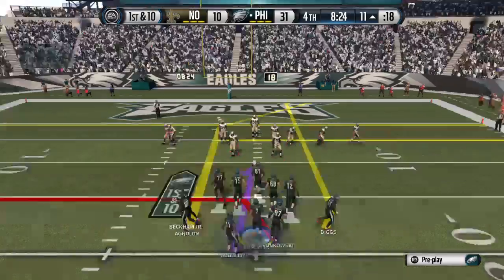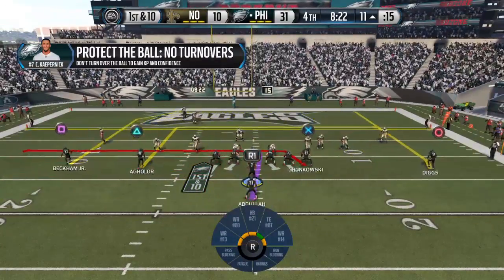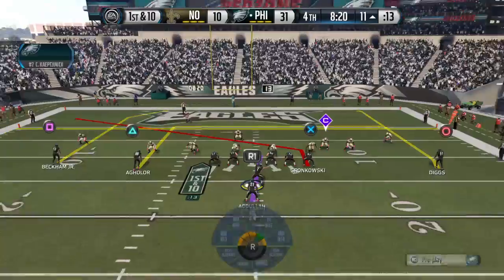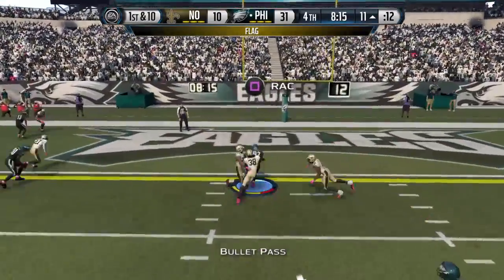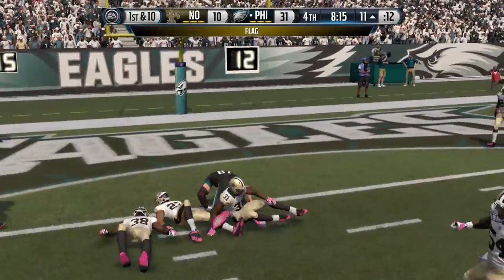The defense has got to be a little aggressive here. Your team is down. You've got to attack this offense. You don't want them to get in there and get another score. First and 10. Throws the pass. Gronkowski has it.